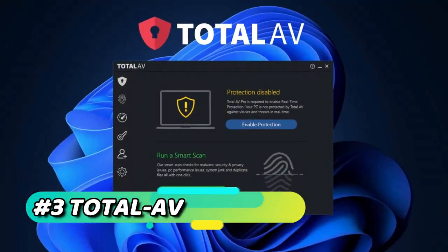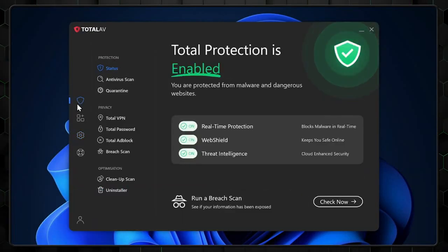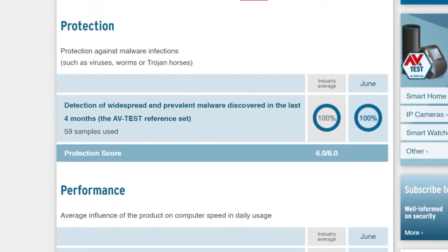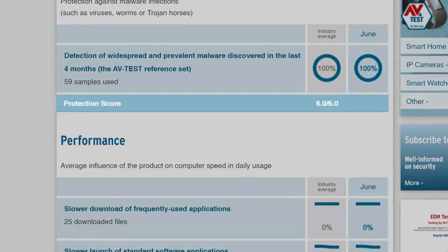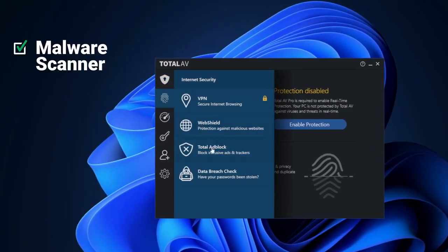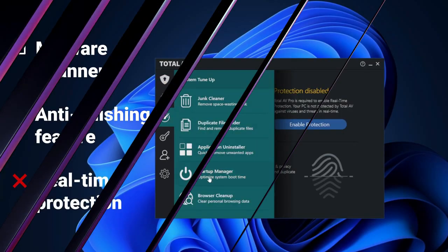First up is Total AV. Plus, their customer support is very helpful should you need guidance. Their free plan is essentially a more stripped-down version of the premiums. This plan is a decent option if you're simply looking to detect and remove malware. It includes a basic malware scanner and anti-phishing feature, just without any real-time protection or other included features.